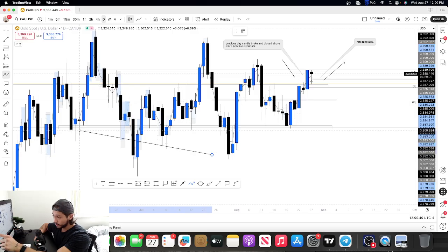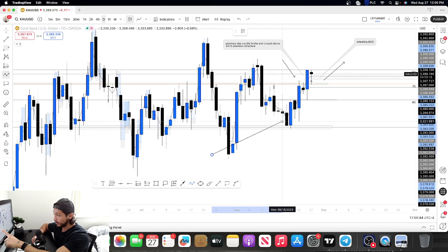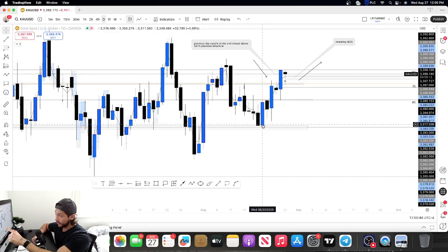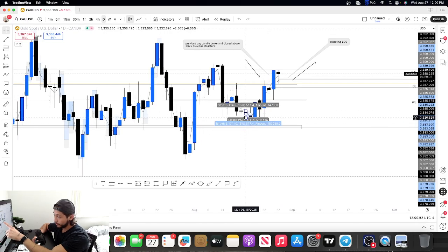So we have the first bullish reaction from here, the second bullish reaction from here, third bullish reaction from here, and now we're having the fourth bullish reaction, right? Now this was from Wednesday. We had the impulse towards the upside. We got the pullback, retested any type of minor structures from this zone over here.